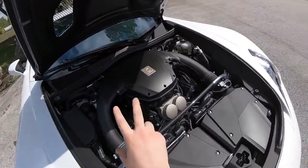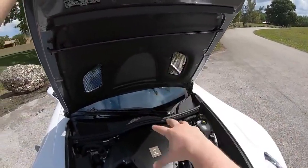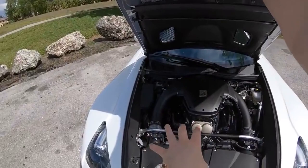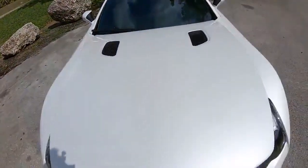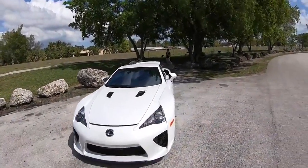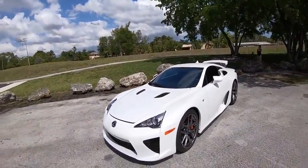But check this out. The valve covers are actually lower down than the tops of the front wheels. That lowers the center of gravity of the car immensely. The center of gravity of the car is actually only 17.8 inches above the ground, which is very impressive for a 47-inch tall vehicle. Go ahead and close the hood. Some power figures for you: 553 horsepower and 354 pound-feet of torque. 0 to 60 happens in 3.6 seconds and a top speed of 202 miles an hour.